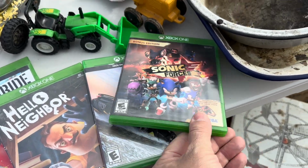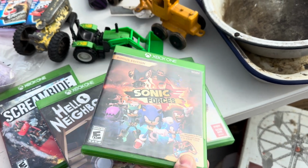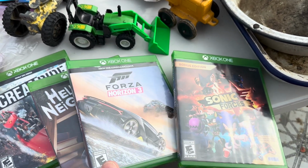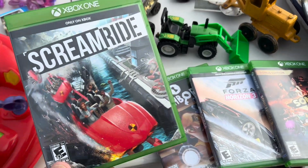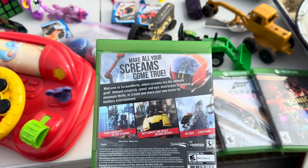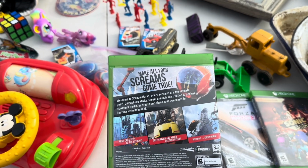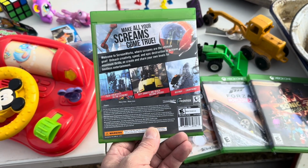Found some video games here. Thinking about going with this one here, Sonic Forces. $5 each, unless I want all of them. It's got Forza 3, Hello Neighbor, Scream Ride. What is Scream Ride? What is this? This just looks really bad, but it looks interesting. I kind of am intrigued. I might have to pick this up for my collection.